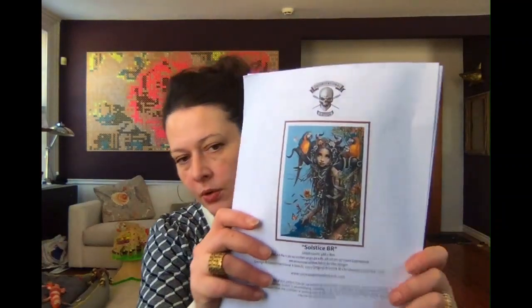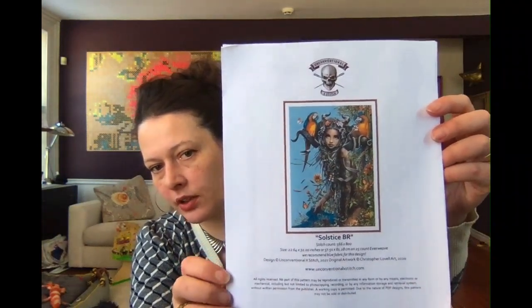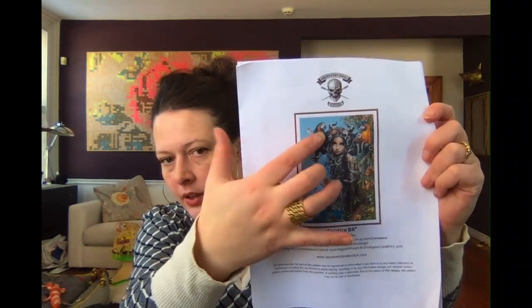Okay. Hi, Blue. Okay, next. Next is Solstice. Solstice is one of the ones, unconventional cross stitch I am working on for UXS28. The finished artwork looks like this. It's artwork by Christopher Lovell. I'm working on this parrot.